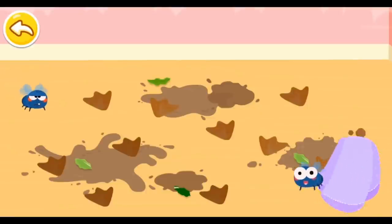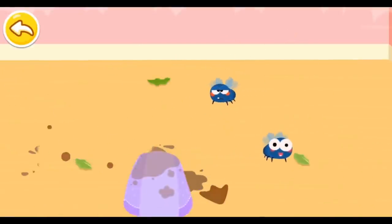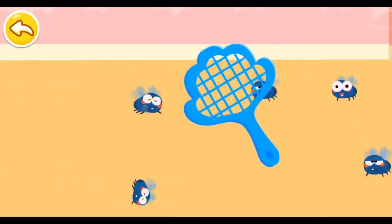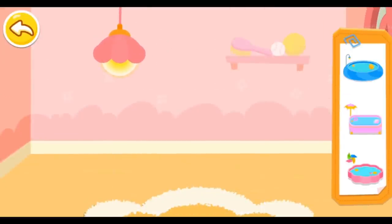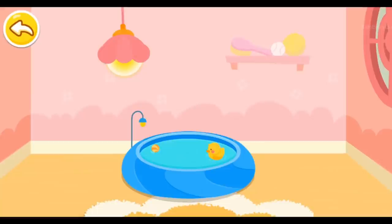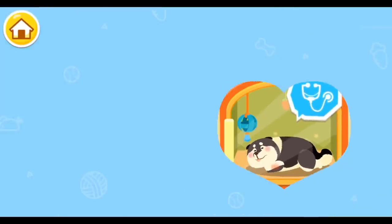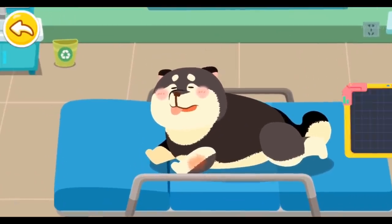This pet has moved to a new house. Let's clean up its previous house. This house looks great! The next little animal will be happy to live in it. Let's see how we can help them. One of the puppy's legs was injured. Let's examine it.